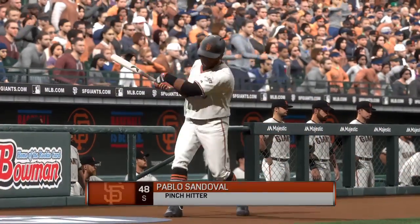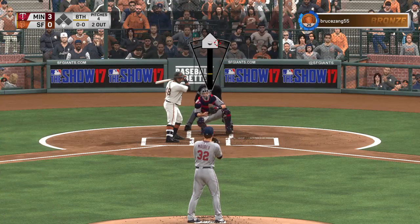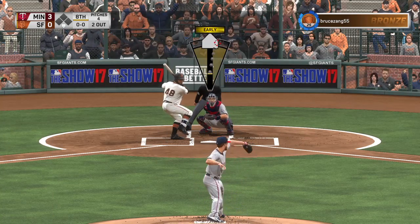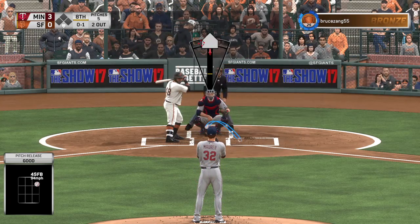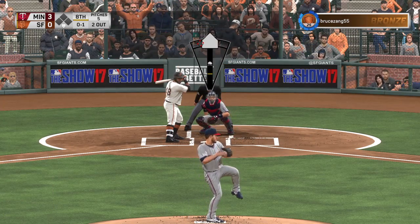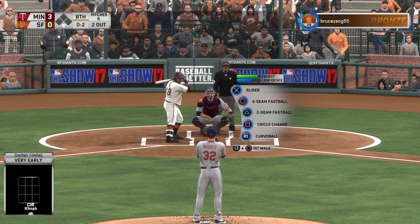Pablo Sandoval will get the call to pitch. Now the Twins are going to get a lefty up and throwing in the bullpen. Sandoval. And here's a fastball called for strike 1. He's ready for his first at-bat of this early season contest. Swing and a miss, and he's quickly in the hole.